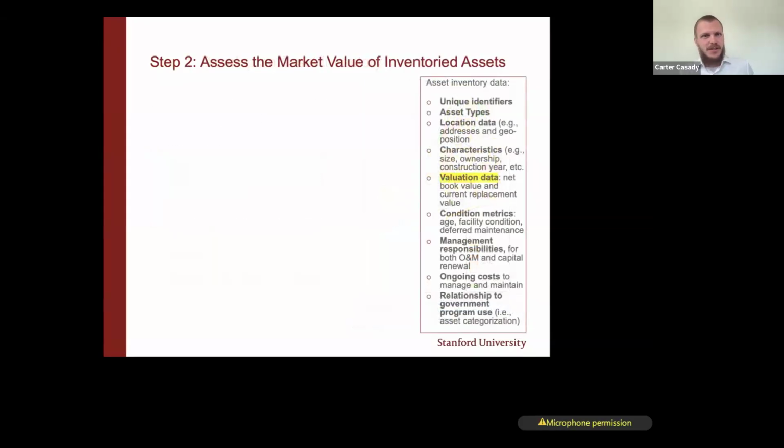All right, step number two, I would say, is assessing the market value of the inventoried assets. Some of the data points that might be important to collect when inventorying assets: you could create unique identifiers for the specific assets in question, whether it's a bridge, a tunnel, a highway, that type of thing. Give it identifiers and asset types, so that you're documenting all the individual pieces of the network. I'm specifically relating this to transport infrastructure, but this could generally apply to other asset types and other sectors as well. Additionally, you might want location data, characteristics, the size of the facility, ownership, year of construction, those types of things.